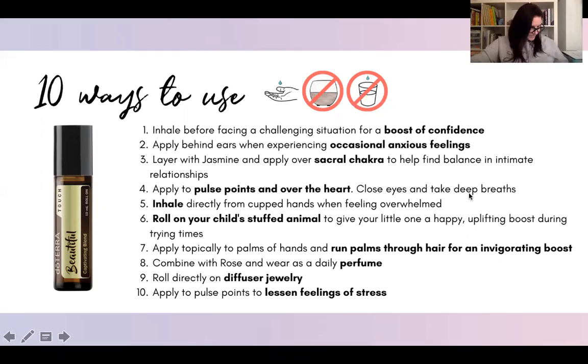This already comes in a roller, so you're not going to diffuse it. I mean, you could open it up and pour it in your diffuser, but I wouldn't waste it that way personally. I like to savor every drop of this. So it's best used topically. If you need a little boost of confidence, if you're going into something that might be a little challenging, you can put it in the palms of your hands and just inhale it. It's also good behind the ears, on your wrist, on your pulse points.